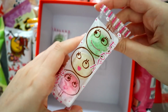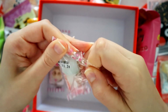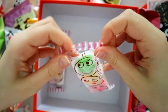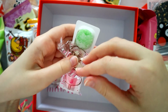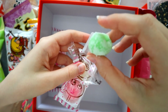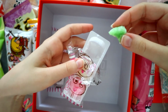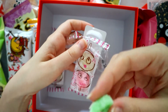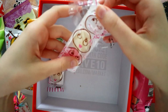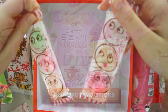I'm not sure if they have different flavors, but we're just gonna go for it, and I'm gonna eat the green one because I really like that color. And hey, if they're delicious, I have another pack. Ooh. So squish. Oh, this totally tastes like apple. Dang, these are delicious. Oh my god. These are so good. I know I'm gonna eat these so fast and then I'll be sad that they're gone.